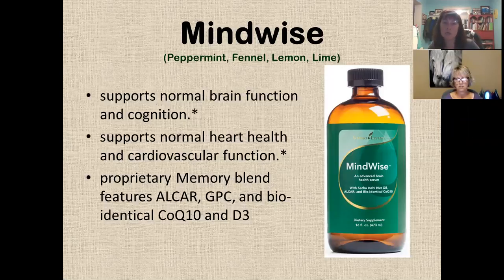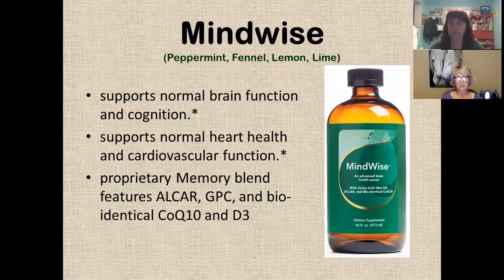And if you look up there, it also has the essential oils: peppermint, fennel, lemon, lime. So there's your citrus oils again. It also has anise. I missed that. And then a couple of other things, D3. So if you're needing to get some D in, this has D3 in it, and it also contains turmeric. And bioidentical CoQ10, that's huge, because most CoQ10 on the market is not something the body does well with, but this is bioidentical, so it's easily digested and processed to give you what you need from it.